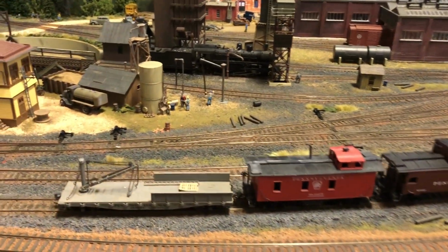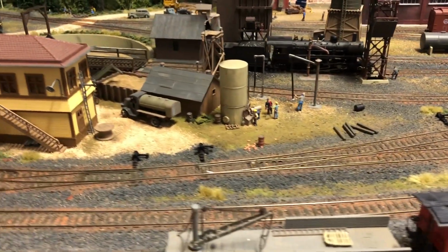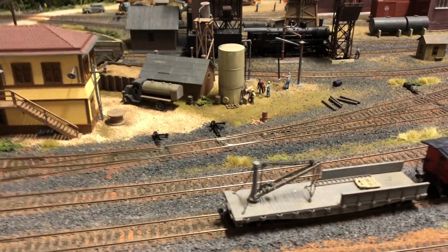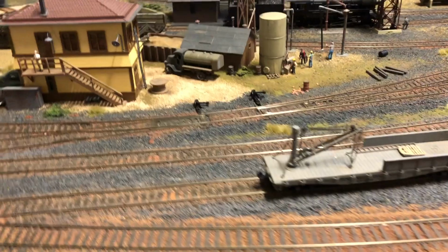Coming across this way, figures, always add figures in if you've got them. That just brings scenes to life. And I've still got to add a lot more figures as I get time and opportunity to do so.